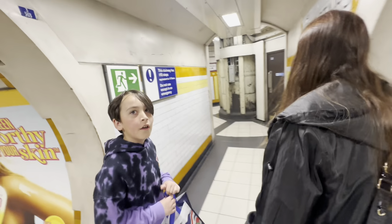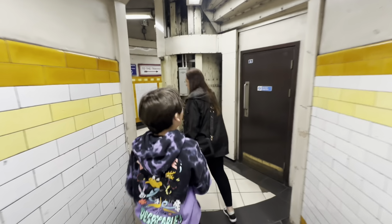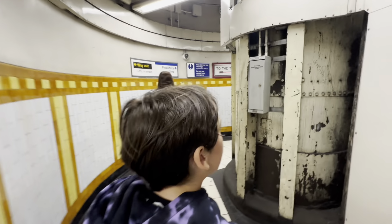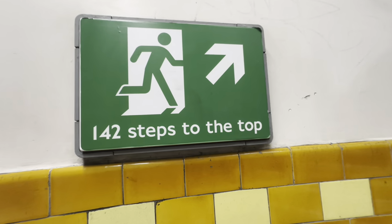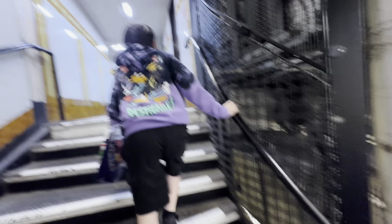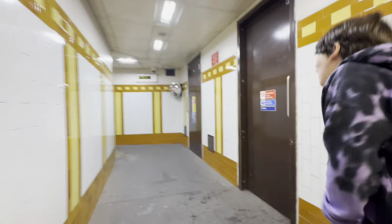Covent Garden. Shay wants to do the 193 steps up there. That's equivalent to 15 floors. We were told 193 steps. So good luck with this. Only used in emergency. We did it. Woo. Next time we go for the lift, yeah? Now you can do it.